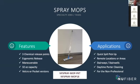So again, even for the non-professional, this is very similar. It's very intuitive, similar to even ones that someone might have used at home. This is a commercial model or a commercial version of that. So very durable and a very useful tool during these times. I'd be remiss if I didn't say we make disposable mops to be able to go with this system. So whether it's a disposable pocket mop or a disposable Velcro mop, if you want to throw away after each use to make it even more sanitary, absolutely that's an option with this system.